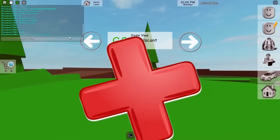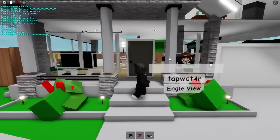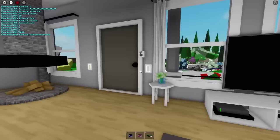Myth busted. So for myth number 11, apparently if you go to the Eagle View house, you can actually have a house with a window. So you go here, you get the small house, which I'm pretty sure is this one right here. But you don't just get it right away. As you can see, there's a lot of windows in here, and none of them actually open.